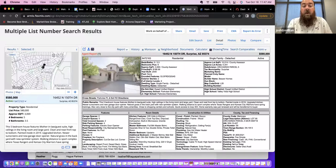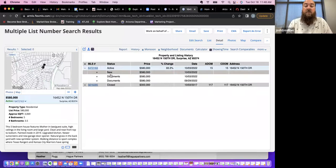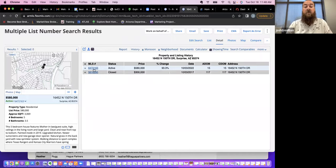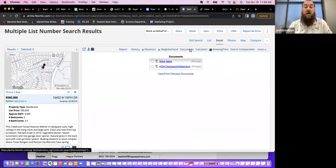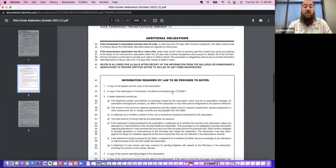Now, if we're on a report as well, so this is a detailed report of this home, you can look at the history. So the history allows you, if you come over here to this plus, to see exactly what's been going on with this property. So you can see price reductions, open houses, status changes, fallout dates, you can see everything that there was with this listing. So in this case, what I see here is I see new and I see documents. So I know that now when I submit an offer to this property, I need to go into the documents tab because they have something in there. In this case, they have the HOA disclosure and the solar lease. Okay. So we know that this property has an HOA, it's already filled out. And this here is what we're going to send in with our offer.